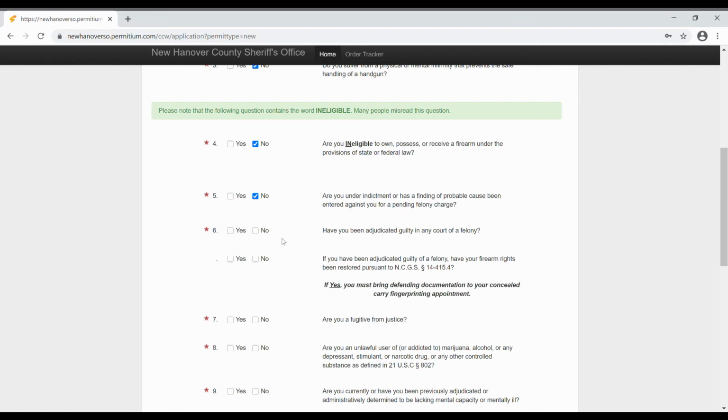Have you been adjudicated guilty in any court of law for a felony? If you have been found guilty of a felony, you would click yes, but if you have, you need not apply because it is a disqualifier and a prohibitor for this application. But if you have not been found guilty of a felony, click no and move on to your next question.